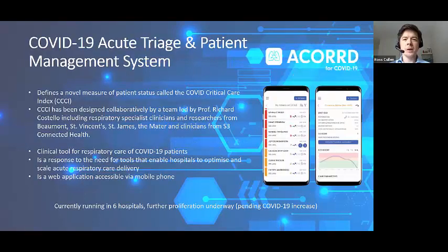Another application that we've used, and that we had a lot of support for, was really driven by clinicians from the ground up. The respiratory team, led by Professor Richard Costello, were pivotal to the implementation of the system, and they worked with a company called S3 Connected Health in Dublin. What they've managed to do is co-design something which, in my opinion, is very similar to the method of how the early warning scores work.